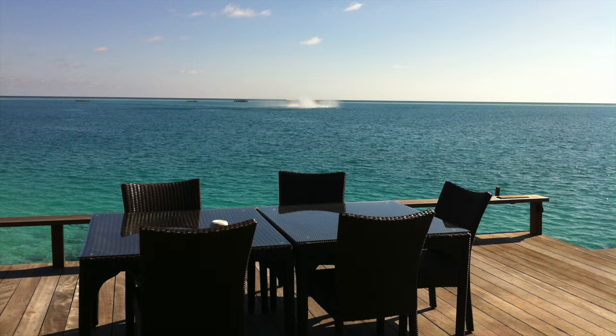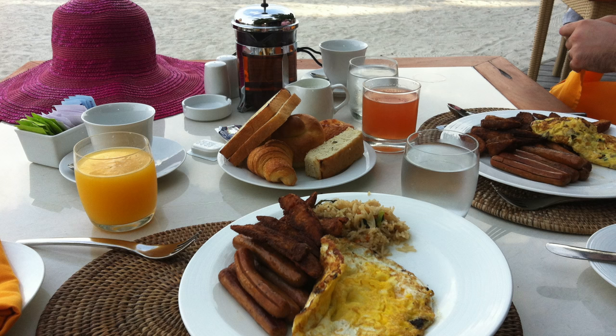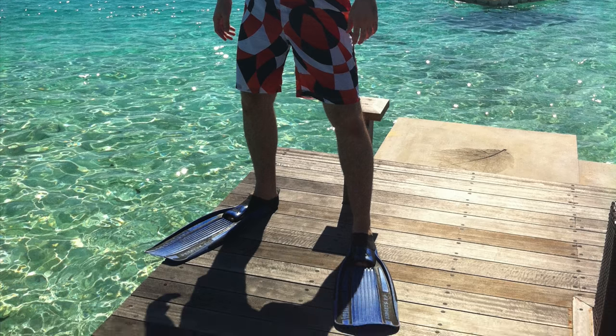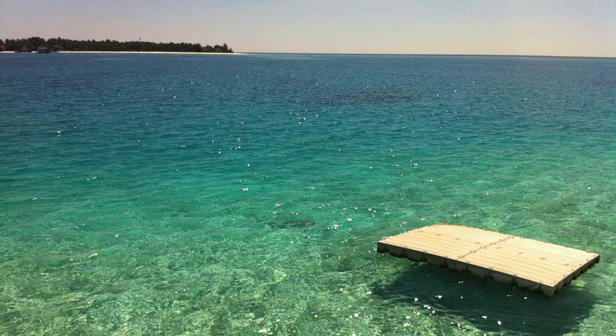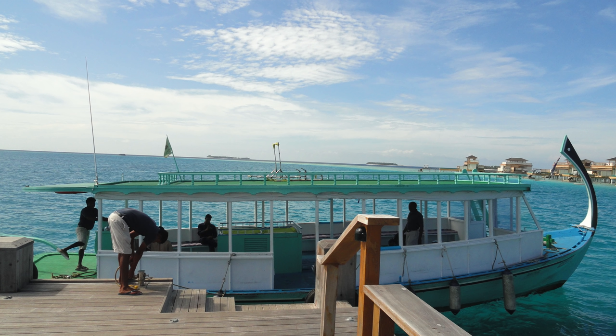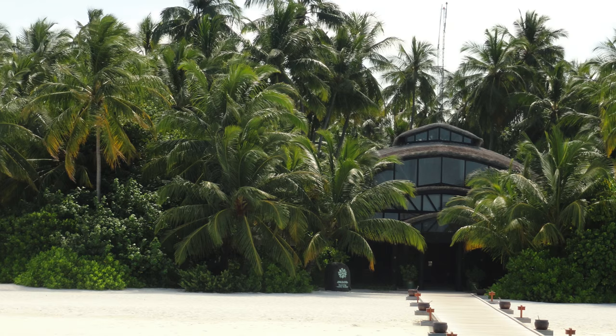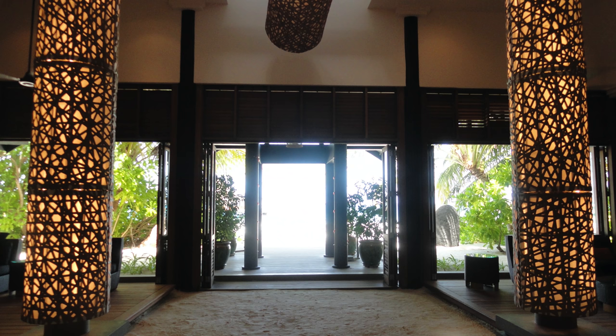Another morning. Some breakfast, more swimming and snorkeling, and some diving later. And a week later, guys, this boat will be taking us to the beachfront section, so it has a reception again by itself. We're gonna check in into our beachfront villa and I'll show you around.